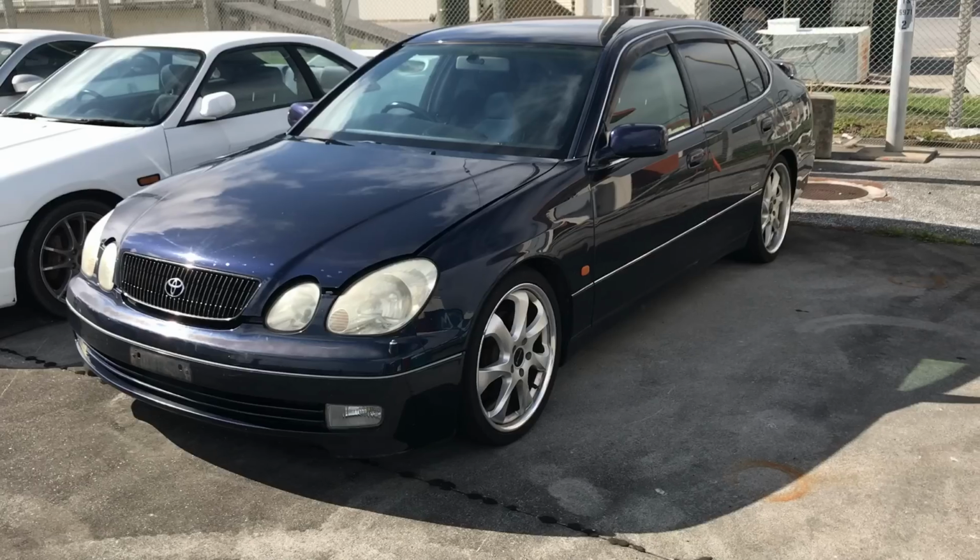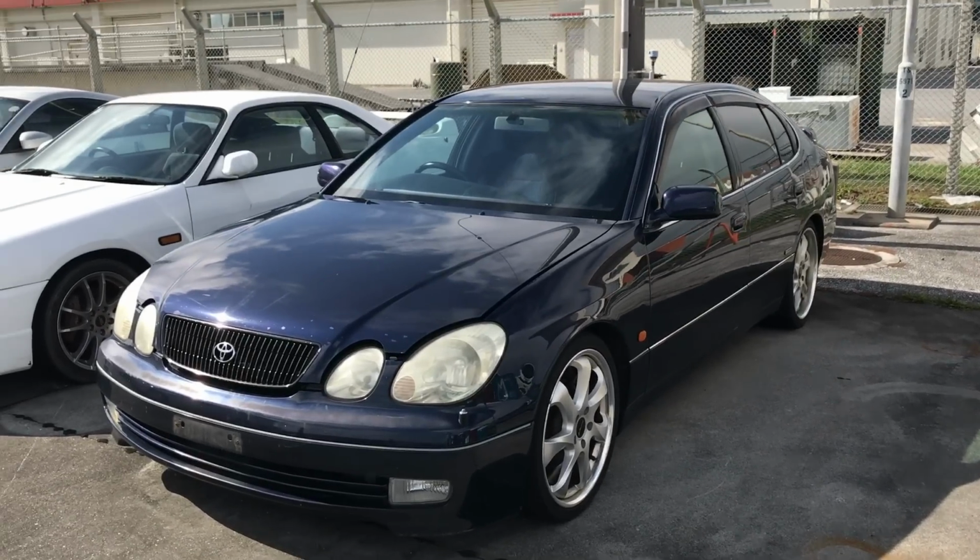So this section that we're about to check out is the customer storage section. The vehicles here have not been officially junked. However, some of them look like they're going to be starting that process pretty soon. But this area is definitely pretty sad because there's a lot of JDM Legends. Let's check them out. We've got a Toyota Aristo Vertex.